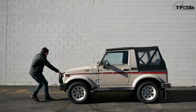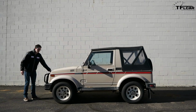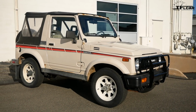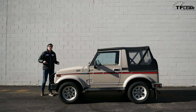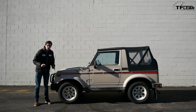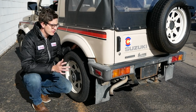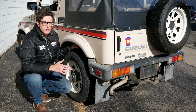Two fingers. Yeah, it doesn't weigh anything. And that's exactly what you want in all sorts of off-road terrain. Snow, mud, sand, whatever it may be, the Samurai is going to get you there, even on these adorable little white 15-inch wheels. In order to keep these shopping cart wheels from flinging rocks everywhere, Suzuki has fitted these massive mud flaps, which is pretty cool.